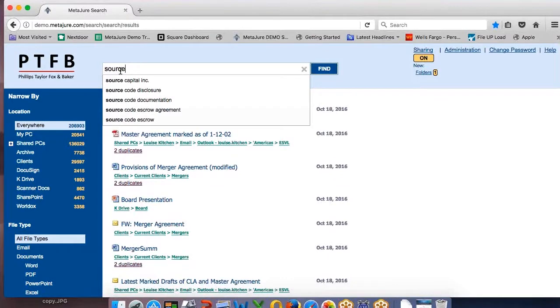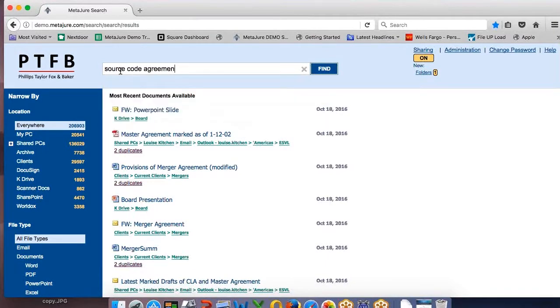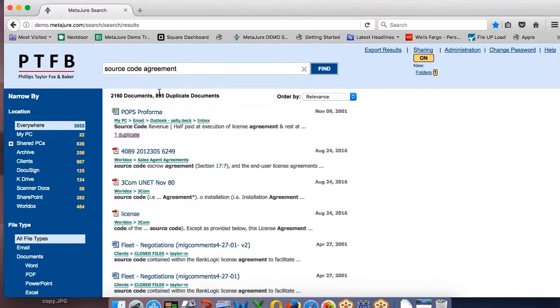When you type in source code agreement as an example in MetaJure, it's going to look at everything that has source code and agreement in the body of a document, email subject, or file name. So if I look for that, I'm going to see a lot of stuff. And so I go ahead and search: 2,160 documents and emails. So maybe I want to use advanced searching to help narrow that down.